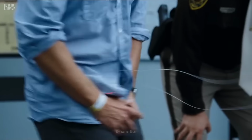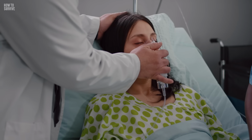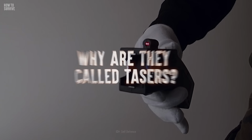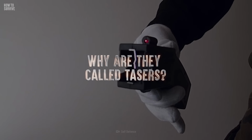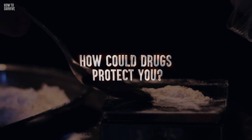A study in 2012 found over 500 deaths due to tasers used by law enforcement officers in the U.S. Many of these deaths were associated with medical conditions like heart disease. Now people are questioning the use of tasers. Why are they called tasers? What kind of clothes can save your life? And how could doing drugs protect you?